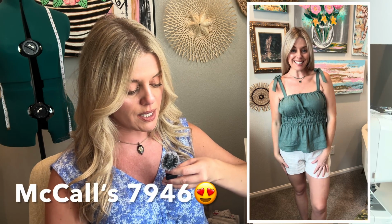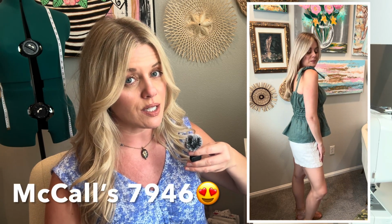Just sharing them. These next few are all ones that you've most likely seen before, but these were the earlier pieces that I just couldn't help myself and had to start working on. So we've got the green linen tie top made from McCall 7946. I've shown that shirt so many times on this channel, so I'm gonna just keep on breezing right by, but it's a super easy pattern. Love the outcome, thrilled with it, have already worn it multiple times.